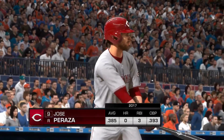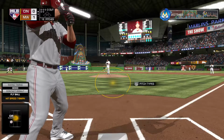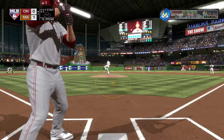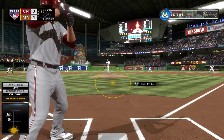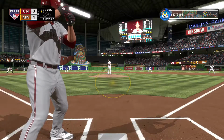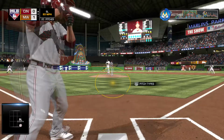And here's Jose Peraza. He'll step in to lead it off in the top of the third. Second baseman, Jose. Into the windup and the pitch. And this is going to be a foul ball. 0-1 count. Here it comes. Checks his swing, but this will be strike two call.